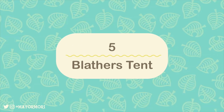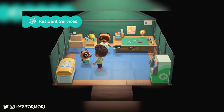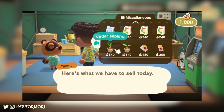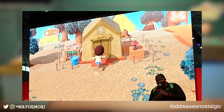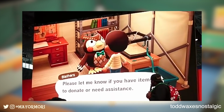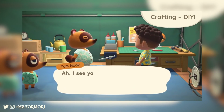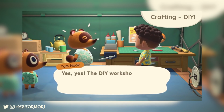Number 5. Blathers Tent. Since we're on the topic of Blathers, it's been confirmed that Blathers will in fact move to the island and start out in an adorable little tent, much like Tom Nook does in the Resident Services Centre. It was also revealed this weekend that we need to donate 15 items to Blathers before he will consider building a museum, but I actually like this concept as I think it makes the whole game feel a little more real and will definitely spread things out a bit.